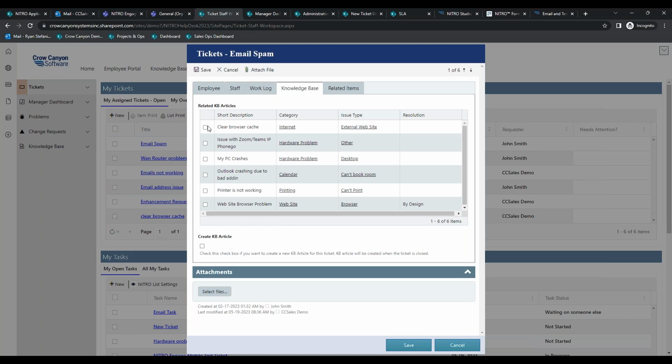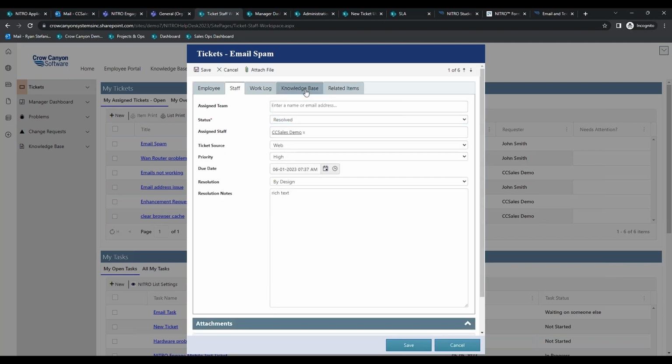We'll use clear browser cache since we were on this earlier. Maybe we want to send them this article. Hey, this will solve your problem. You mark it as resolved, you click on that KB and it will send them that KB as a part of this resolution, and saves you that duplicate entry, right?